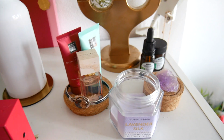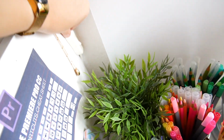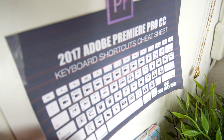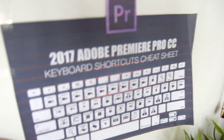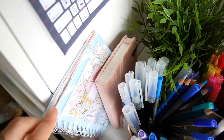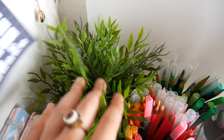And now let's continue with the actual desk. I like to hang my jewelry on the lamp. I know I'm not the only one who does it. And here I have shortcuts for the Premiere Pro, and they save me a lot of time. And here you can see the things that I showed you in my What's in My Bag video.